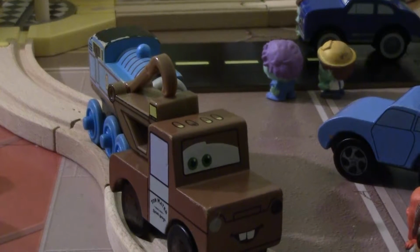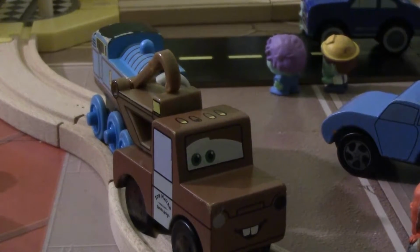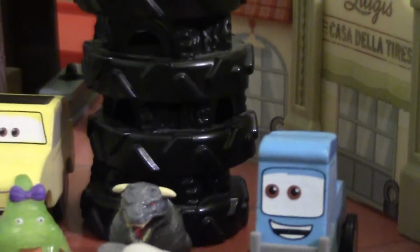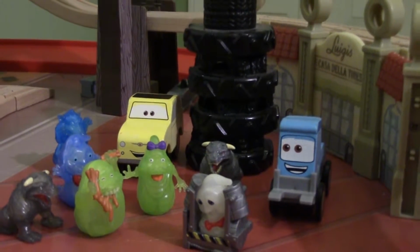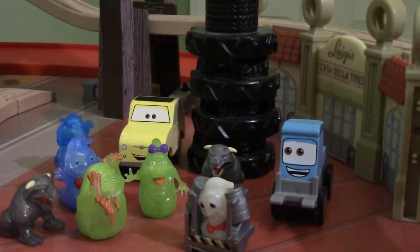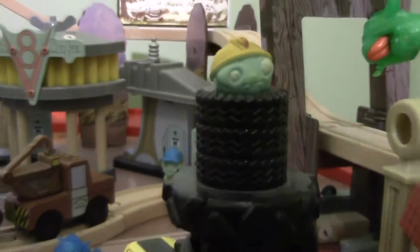Our tour guide, Thomas, but don't worry, I'll show you the rest of the tour. Here is Luigi and Guido's tire shop, and they trapped lots of ghosts from Ghostbusters. Pretty brave, huh? They even got a zombie stuck in their tire tower.